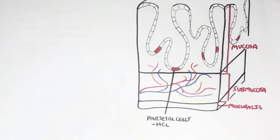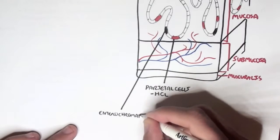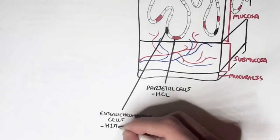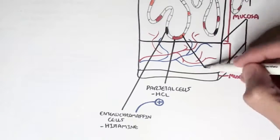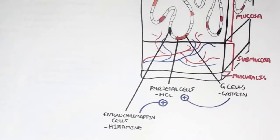Here we also have enterochromaffin cells around this area, which secrete histamine. Histamine, in this case, promotes hydrochloric acid secretion by the parietal cells. There are also G cells. G cells are endocrine cells, which secrete gastrin, which also promotes hydrochloric acid secretion by the parietal cells.